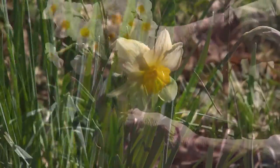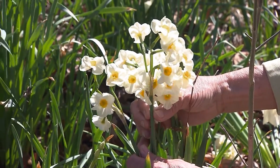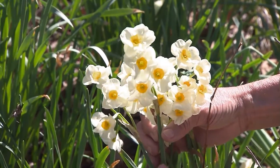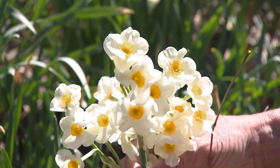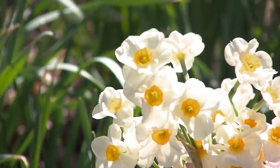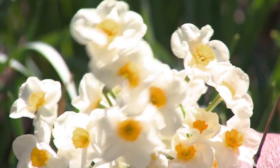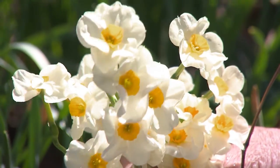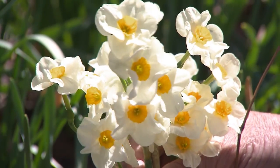This is Lauren's Kester, which is a tazetta daffodil. It's multi-headed, small, fragrant flowers, usually kind of a thick stem, and they tend to have thick foliage. But this is another historic daffodil that was registered or known about in 1905. The tazetta daffodil would be one that most people recognize from a paper white Narcissus at Christmas time, right? The paper whites that we force inside during the winter are all tazettas. They don't have to have a cold period, so that's why you can force them easily.